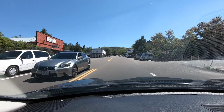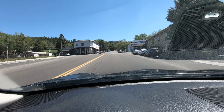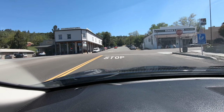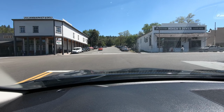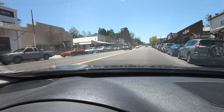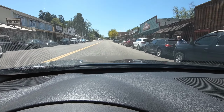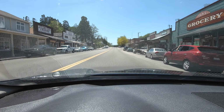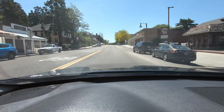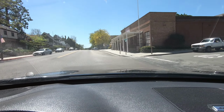And we are coming right into Julian here. This is the town. I have to go and find parking here, but it seems like it's a busy day here in the middle of the week, and it's still busy. And I will walk around. And maybe there is parking in here.